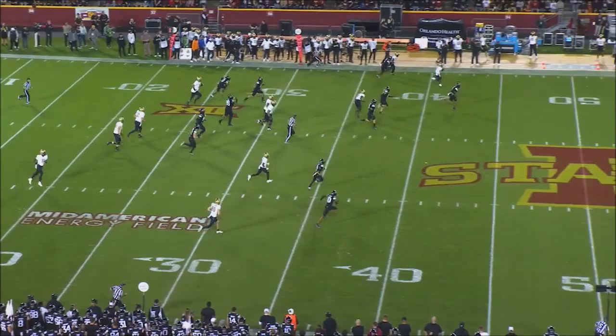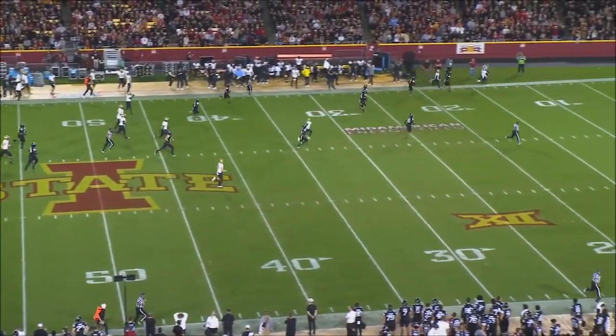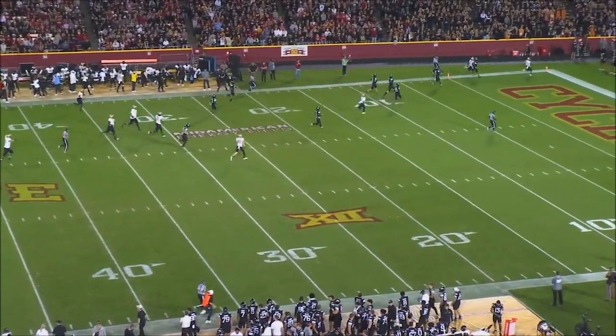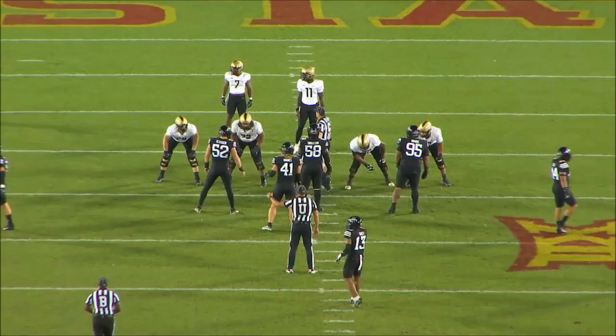And look, this safety right here is taking a good angle. You always want to take a step like that, but RJ Harvey's long speed, that home run ability, adding this into the Broncos offense is exciting. That's what Sean Payton and George Paton are hoping the offense can benefit from this upcoming season.